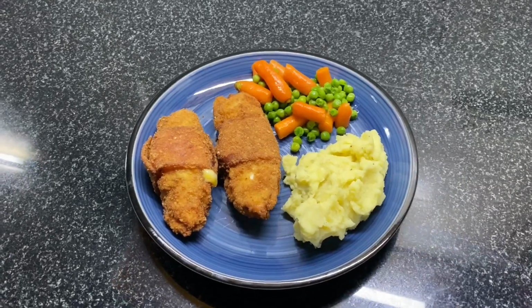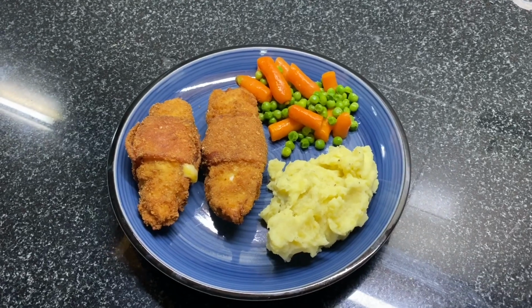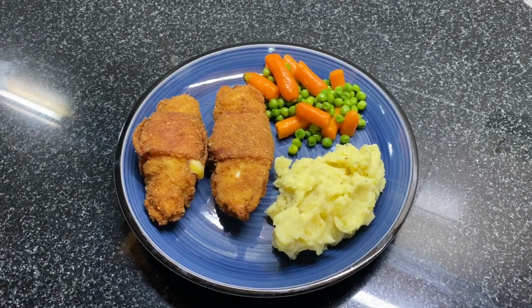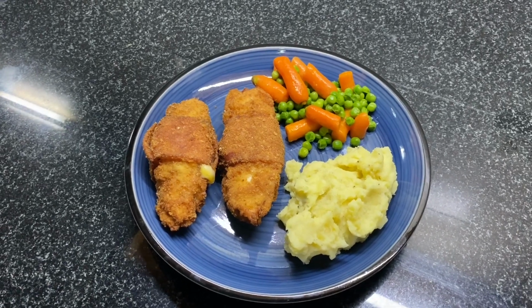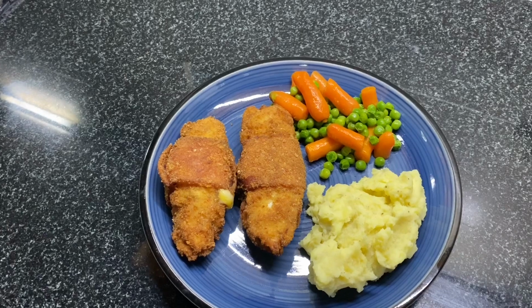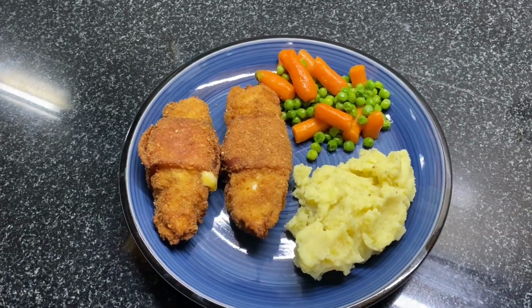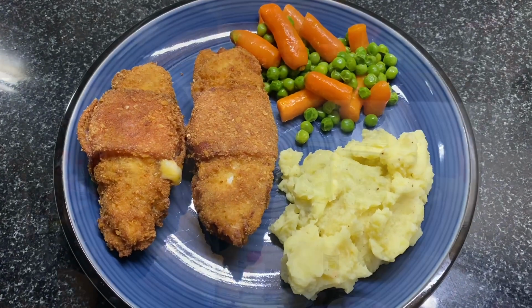Here we go. This is Chicken Surprise, which is our version of Chicken Cordon Bleu. It's chicken fillets wrapped in ham with cheese inside them, and we serve it with mash and peas and carrots. Look at that. I'll hand you over to Ting.